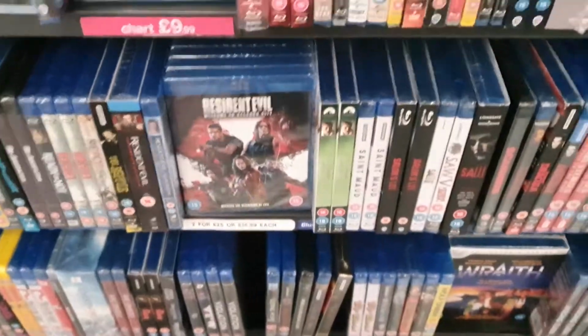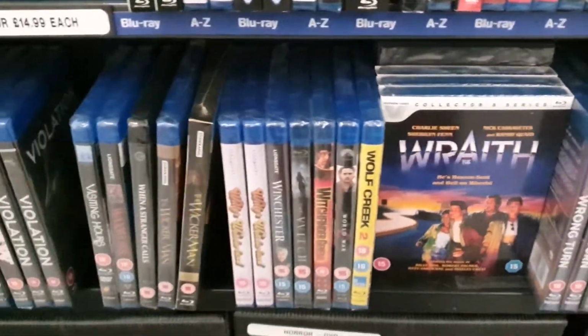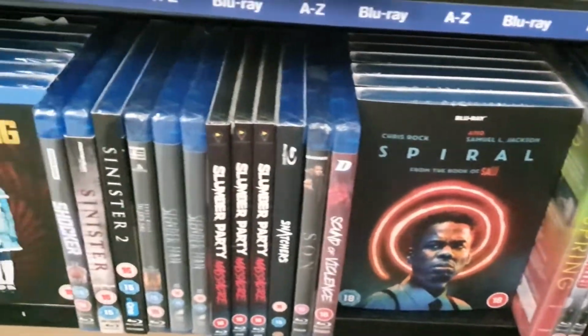You got the new Resident Evil, which I really didn't like, so I won't be picking that up, unfortunately. I thought it was really bad. Got Underworld box set there. You've got some cool stuff. Spiral, I think it's one of the better Saw films in my opinion. So that was my visit from HMV. A good look in there. I do love my local HMV.